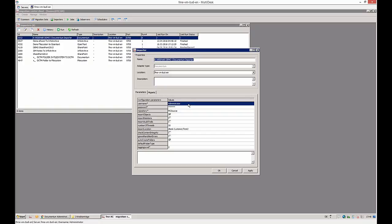So with this importer I already entered the credentials for our Documentum. I entered the repository, and then you also have some options like import objects, import only relations, import audit trails, or everything in a single run. In this case, we don't have relations or audit trails from the file system.